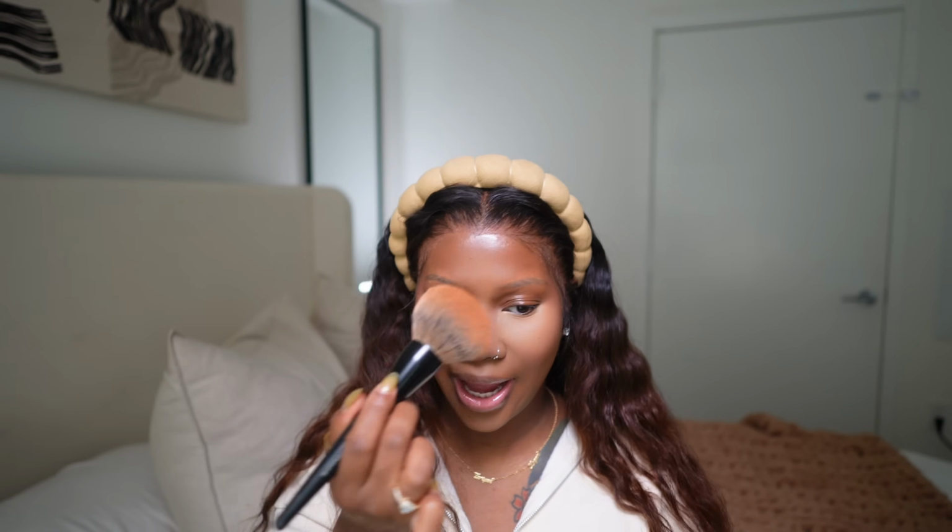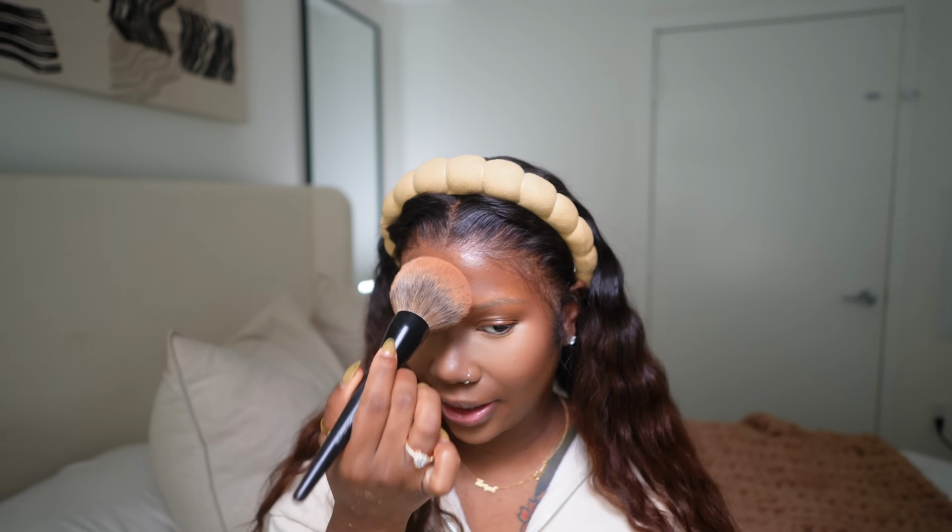Remember, don't touch the lace, okay? Just keep it right down there, right underneath the lace. Don't touch the lace, don't touch the lace. So all I'm doing is just applying a little bit so it looks like it's highlighted, but it's not that bright. So now, look at the base. Look at the base.